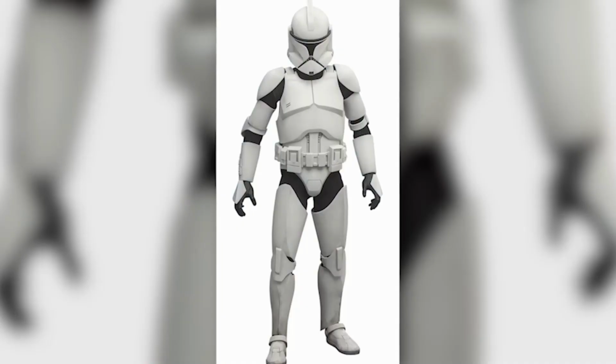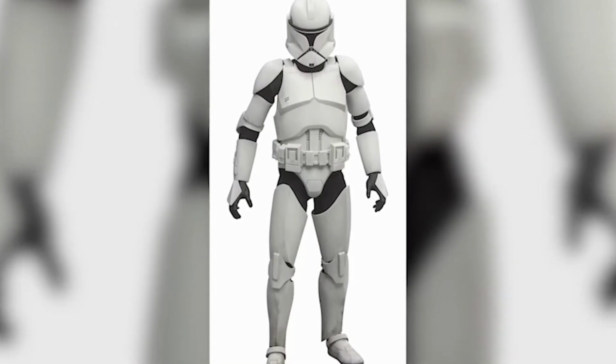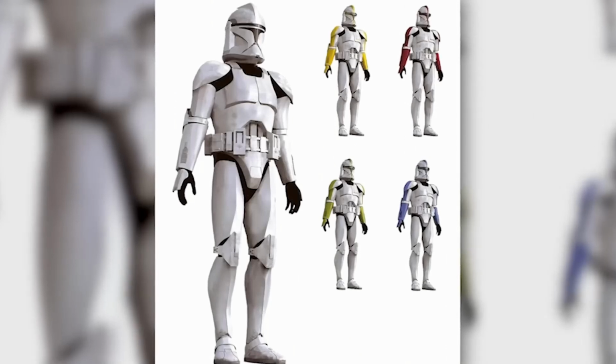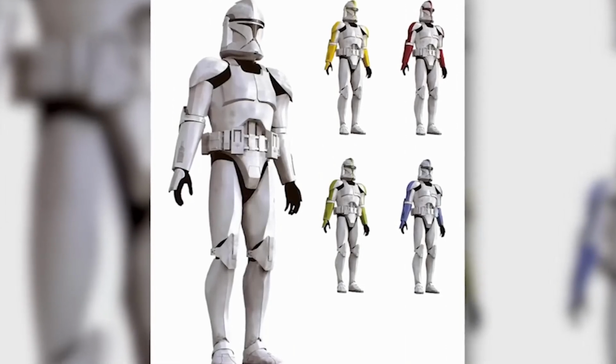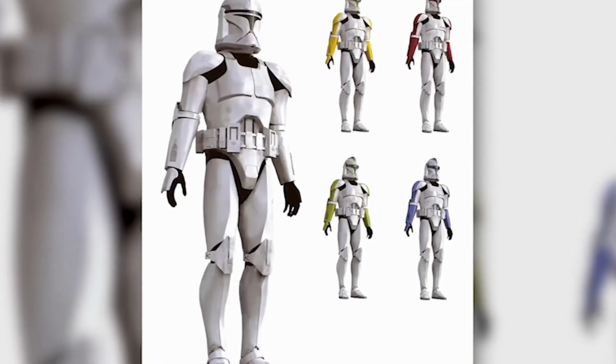Like many Kaminoan products, it was made of plastoid, a lighter and more readily available substance than Beskar or Durasteel, and though it appeared bright white to the humans that wore it, it was covered in patterns only visible to those who could see ultraviolet light, much like the Kaminoan cities were.